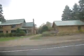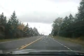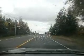People live here. These rustic style houses. Wonder if they have any of those in Russia. Whispering Pines Campground and Mini Mart. Get your beer and marshmallows. Oh yeah, clean the windshield. There we go.